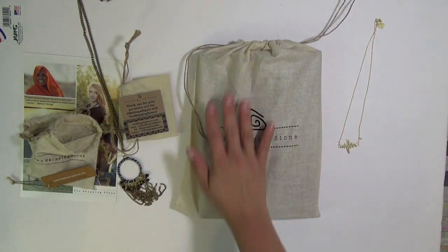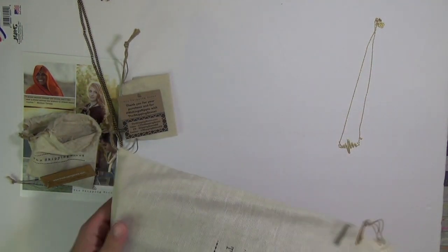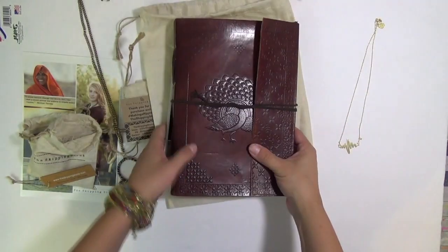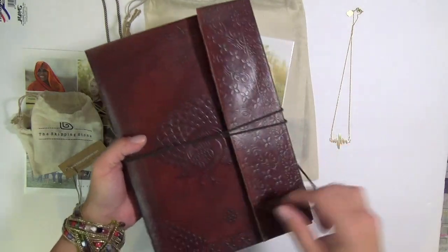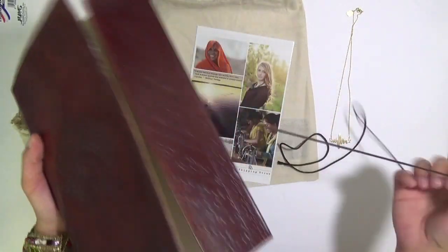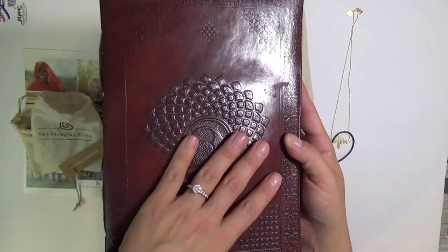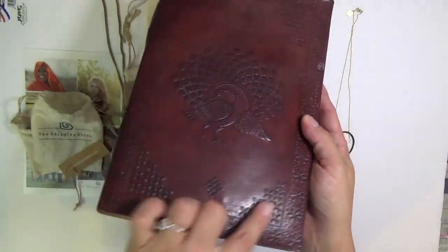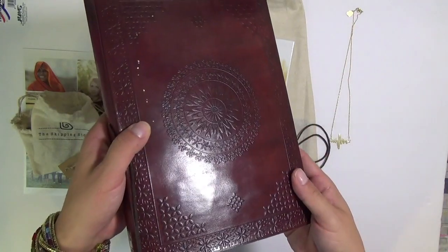And then I got the leather journal. It's called the Peacock leather journal. I got mine in the large. There are 4 sizes. So next with this journal, it's gorgeous. It comes with this little drawstring closure, and then you can see the embossing of the peacock on there. It is just gorgeous, the embossing around the details and the edges. And then the back has this gorgeous mandala.